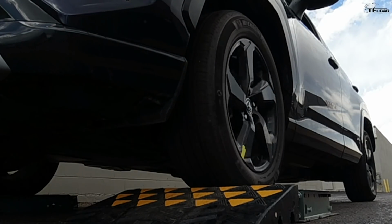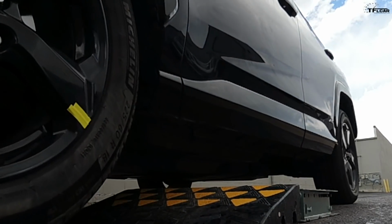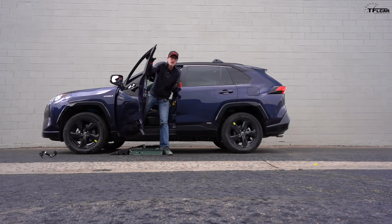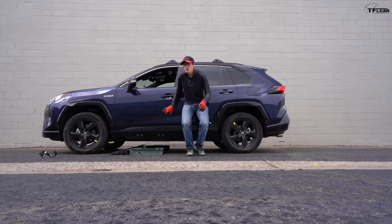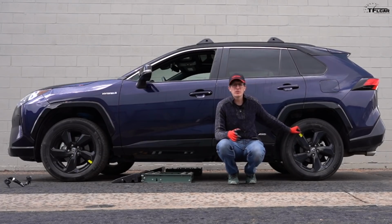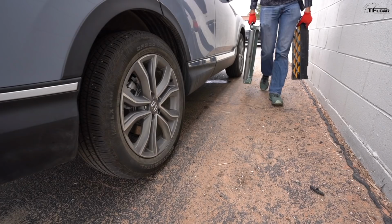So what you notice there is it takes more throttle before the rear end will actually kick in and get you unstuck when the front wheels are in the rollers. I found this to be pretty typical with these Toyota all-wheel drive systems on their hybrids because the rear electric motors are a lot less powerful than the combined front end horsepower and torque.